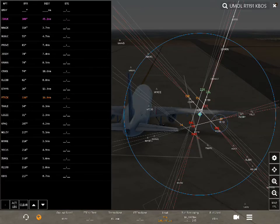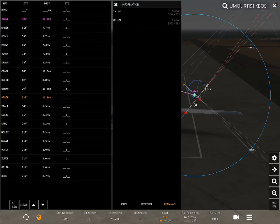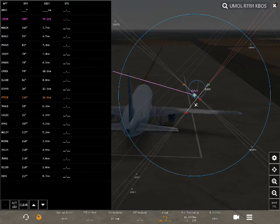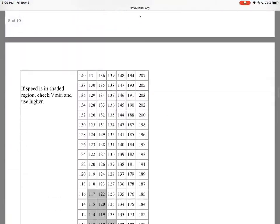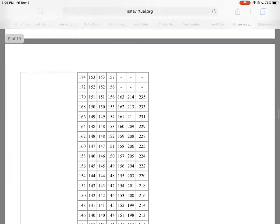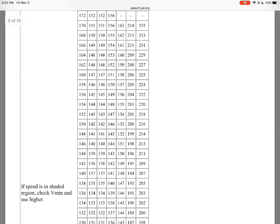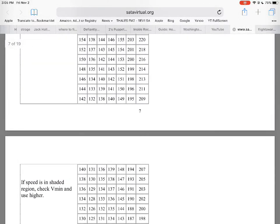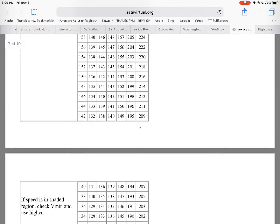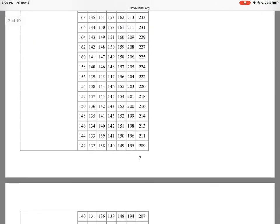Let's see what we got here. Martha's Vineyard, runway length. Runway 24 is 5,500 feet. Yeah, that's going to be flaps 2. So, flaps 2 for 148,000 is 41, 45. What do we got here for 140? 134, 40, 42. So, actually, flaps 1 plus F looks a little bit better here.